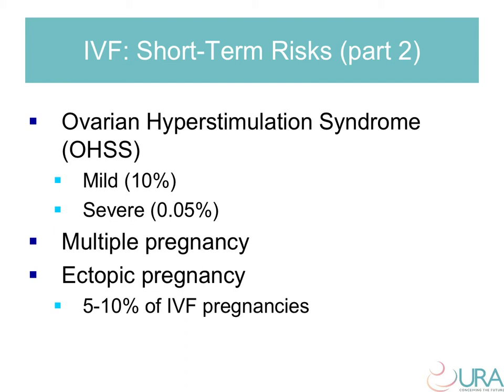We list multiple pregnancy, twins or triplets or more, as a complication because we do aim for one baby at a time. Overall, the risk of twins with IVF is around 27% if we transfer more than one embryo back into the uterus. Triplets occur around 1% of the time and can occur even if we only transfer 2 embryos, as one or both could possibly split.